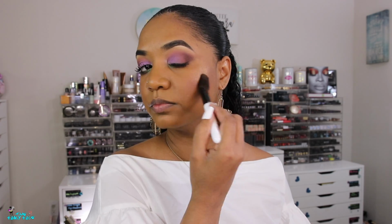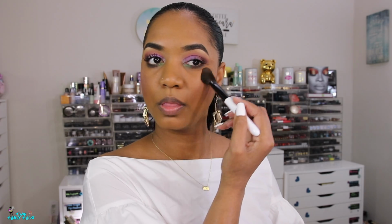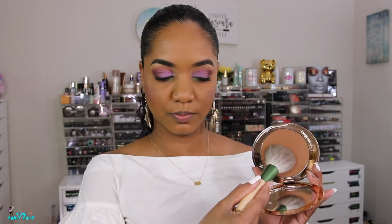I don't like a fierce, shiny highlight. That's not my jam. Like, I really want a subtle highlight. But if you want a blinding highlight, this can definitely work for you. I'm just gonna blend the heck out of this because I need it to look seamless on my skin.